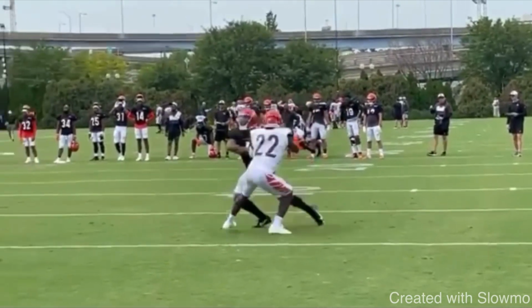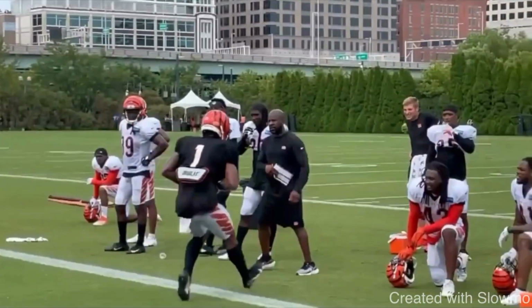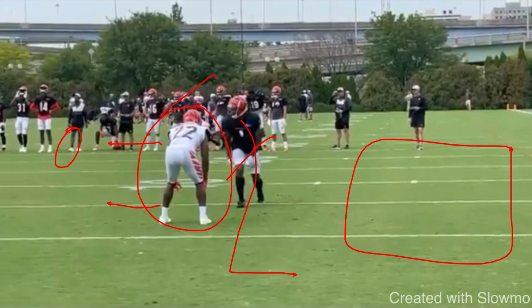So Ja'Marr Chase comes, he attacks this DB's leverage, but he takes the inside release and runs this out route. So obviously there's a little bit of an unconventional way to do so. When you're running an out route, normally what you would like to do is take an outside release. So pre-snap, we come up to the line. We see that this DB's lined up inside shade. So the thought process should be, okay, I'm going to attack his leverage. I'm going to square him up. I'm going to try to get him to move to the inside off his platform. By threatening him to the inside, take the outside release and break it off. And he has plenty of space to be able to do so. So that should be my thought process off the line.